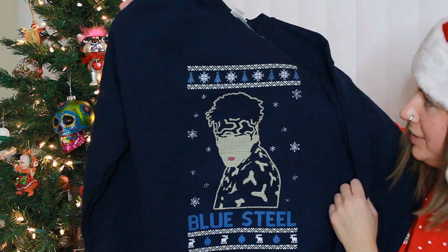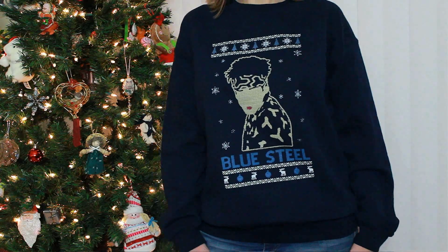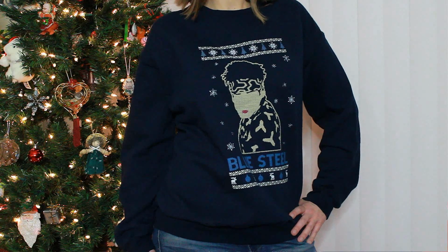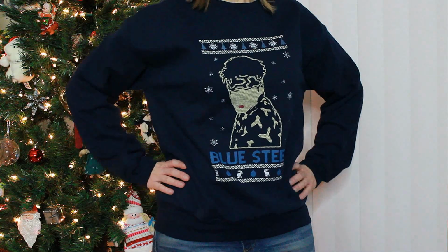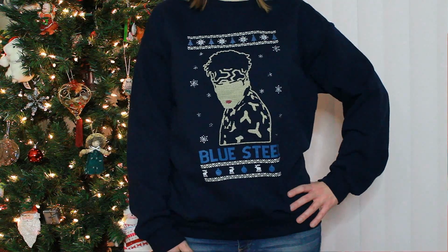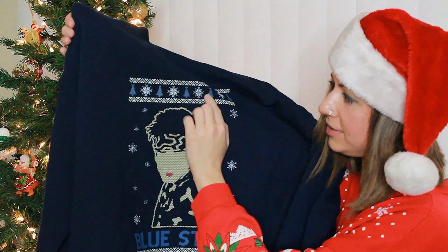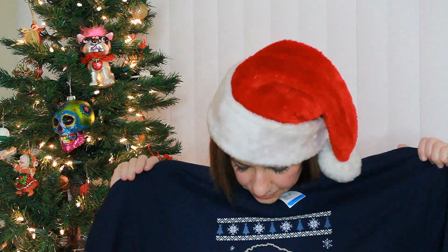So amazing. Guys, this was at Savers and it was $1.99, and that's the price that I paid. It is a size medium, so it's gonna be nice. It's not gonna be oversized, but it'll fit really nice. And I love it because I don't have anything with Zoolander, and it's a nice color blue. And I can honestly probably wear this throughout all of winter. It does have like little trees and little snowflakes. So it does have ornaments, but I'm sure I could probably get away with this as just like a winter sweatshirt as well. I just thought it was very cool.